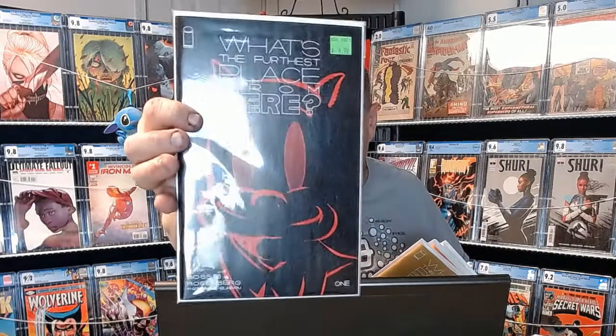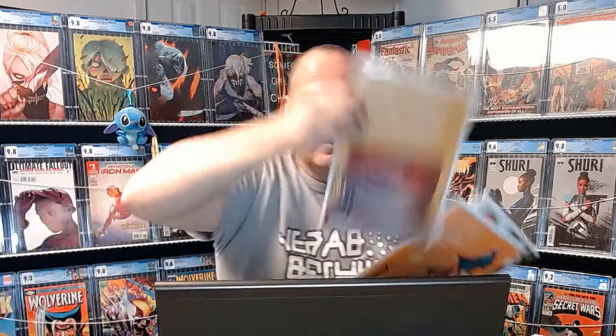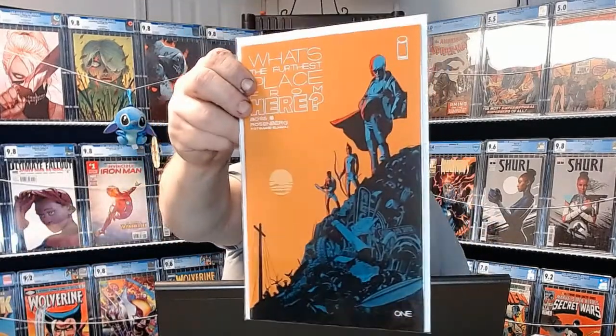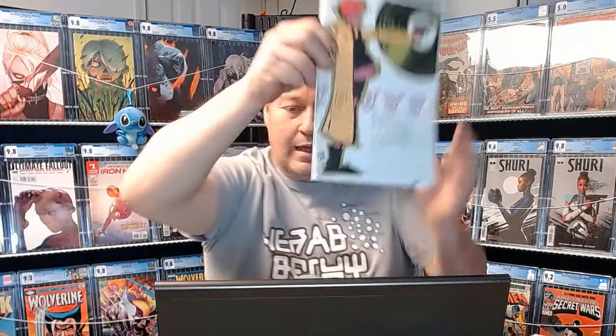It's 5:20. Would you like to know what comics I got this week? I actually only got three different books. And I got 4 different prints. 1, 2, 3, 4. Yes. What's the furthest place from here? Number 1. There we go. That works. 2, 3, and as far as covers, this one's my favorite, and 4.